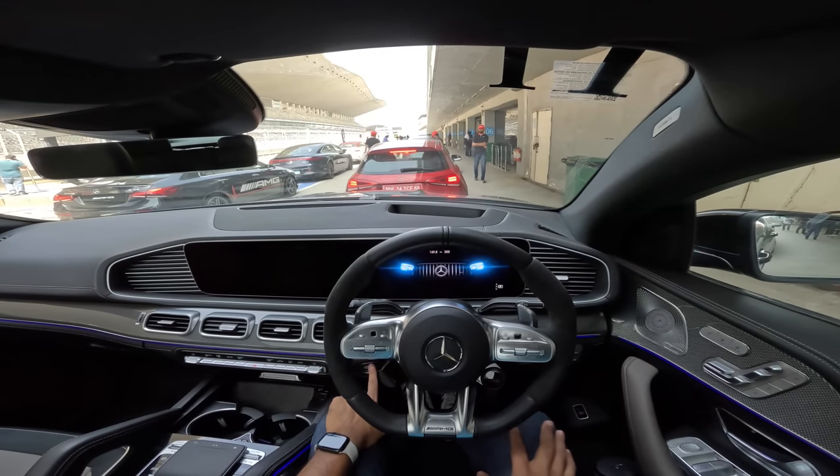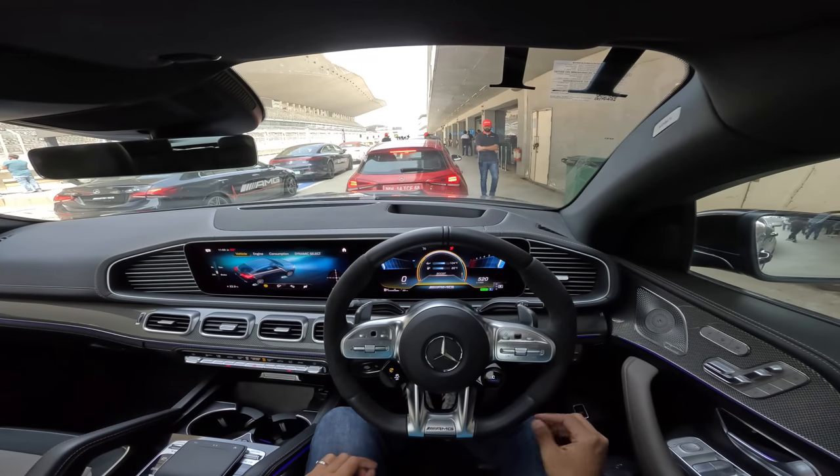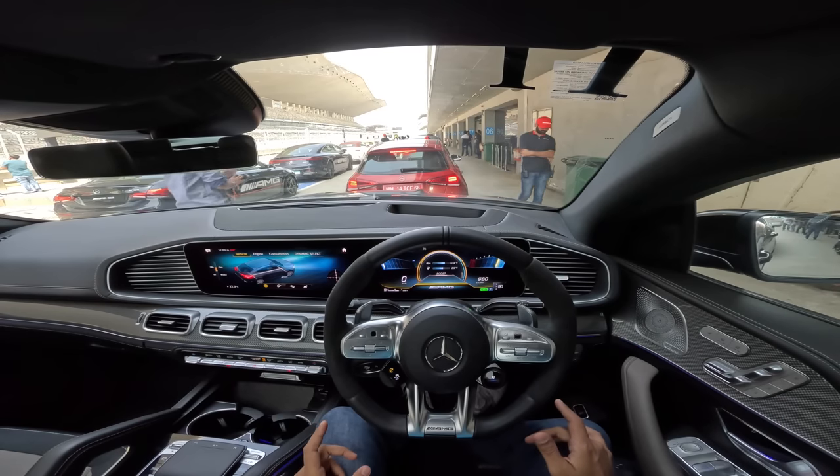All right, let's turn on the car. I love the display. It's so amazing. There, it turns on. Has it turned on? It's so freaking silent. How is that even possible? Let's rev it. Yeah, it is actually on.